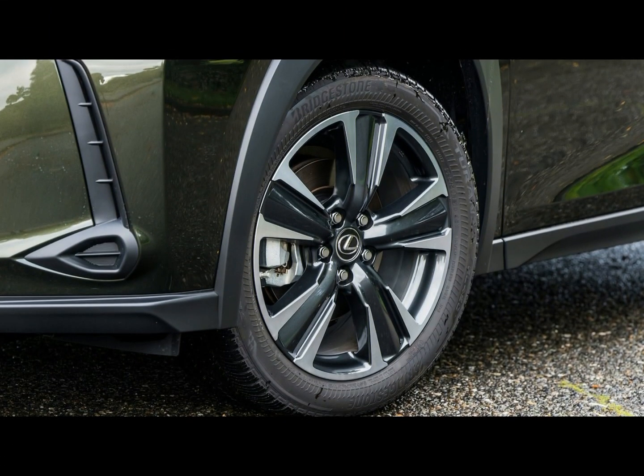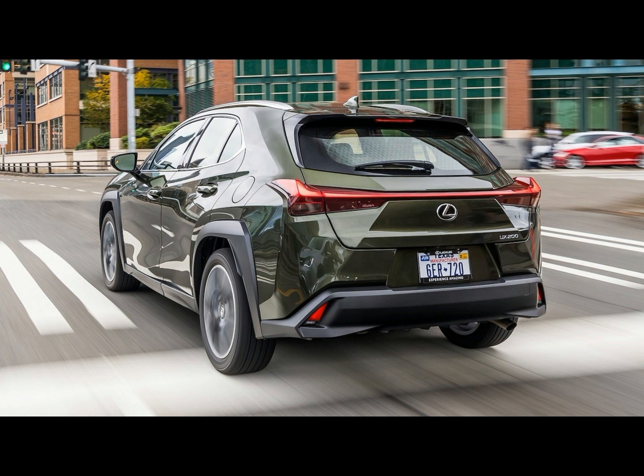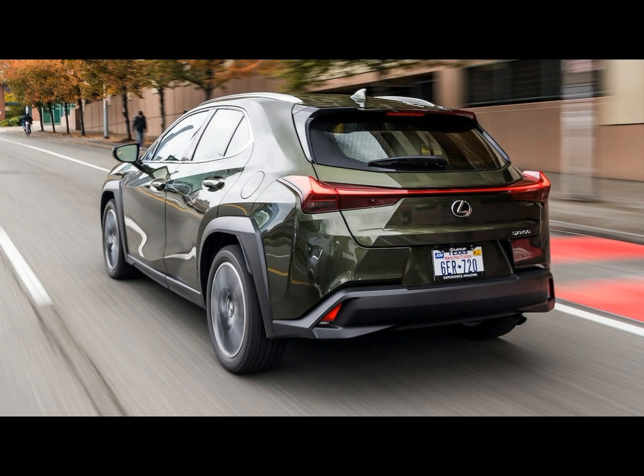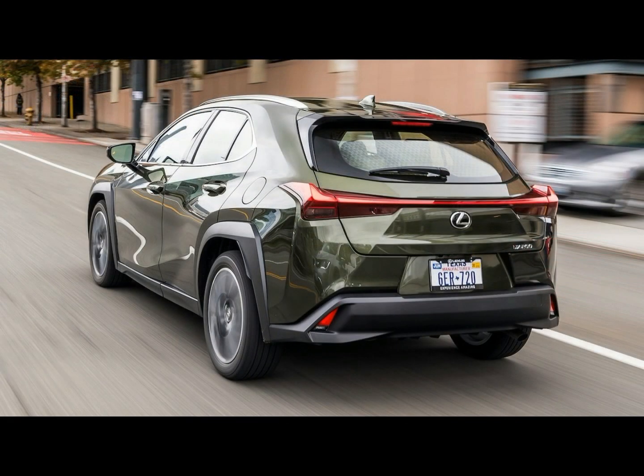At the track, the UX 200 hit 60 miles per hour in 8.7 seconds before completing the quarter mile in 16.6 seconds at 86 miles per hour street test. Editorial manager Chris Walton noticed the motor does not have the ability to waste its time in spite of shouting at 6,000 revolutions per minute during increasing speed runs.